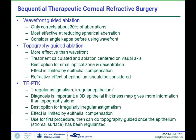You've learned the law of epithelial thickness changes. You're going to walk out of here knowing that if you ever see any irregular astigmatism, that means the epithelium is irregular by definition. And so you may not be able to make a diagnosis because you don't have the epithelial map, but you know that there is a diagnosis that may not be the one that you're making by looking at the topography or the wavefront. And you know, therefore, that the best option for irregular astigmatism is not a topography-guided or wavefront-guided treatment. The best option is to start by PTK.